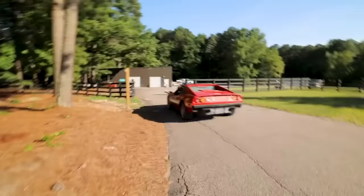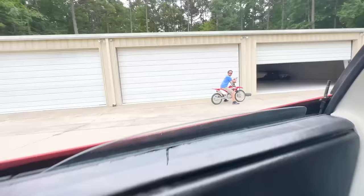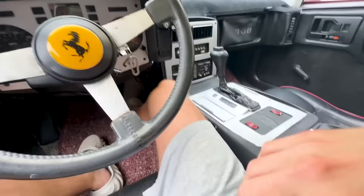Oh my gosh. Okay, straight to the garage we go. Oh, there's Matt. I think it broke. It broke. Broken. What broke? Gas is completely dead. What? The throttle cable must have just come undone. I heard a clunk over there. What? When I was driving.